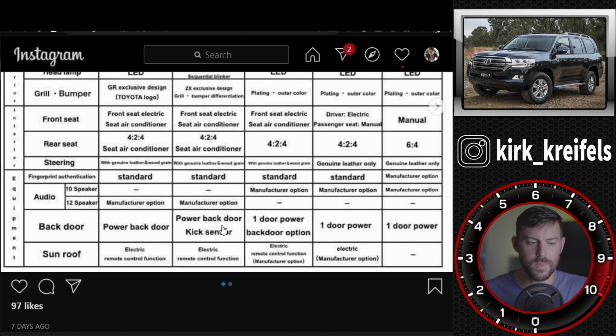The ZX trim has a kick sensor, and it looks like the rest of them are the same. And then sunroof for the higher trims is remote control function, so I would assume either on your phone or your key fob, you'll have the ability to open up the sunroof, which makes a lot of sense if you're in a really hot climate. That's going to help vent the car out, cool it down a little bit quicker.